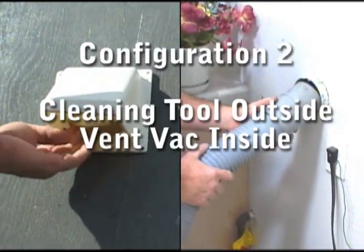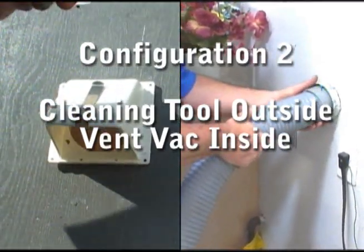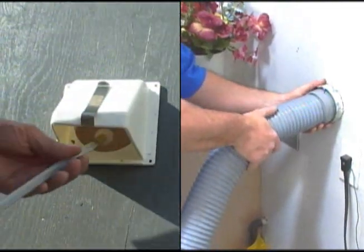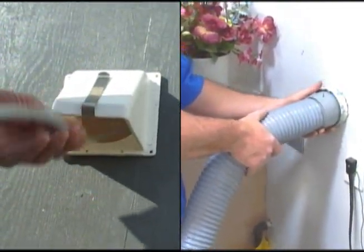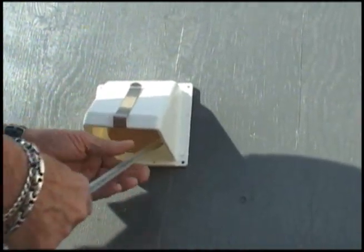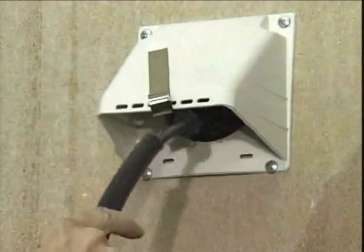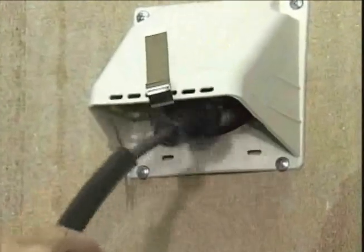The second option is to attach the vent vac to the indoor dryer vent connection and insert the Cobra power brush, drill-powered cable, or air whisk from the outside. This is particularly useful if there is a bird nest in the dryer duct and the nest claw is required.